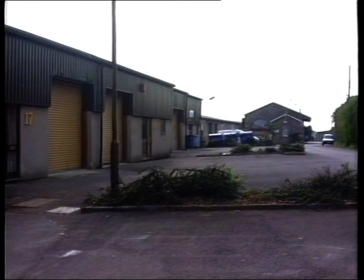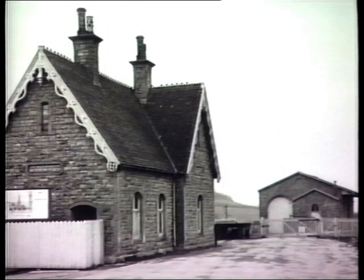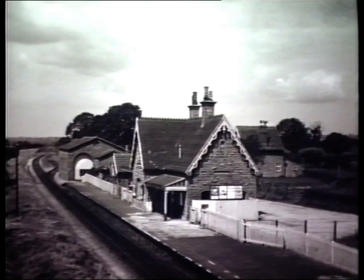Only the goods shed remains at Lodge Hill, the station buildings being removed and used in the construction of the new station complex at Cranmore, completed in 1991. Materials were also used from Wells Priory Road goods shed.